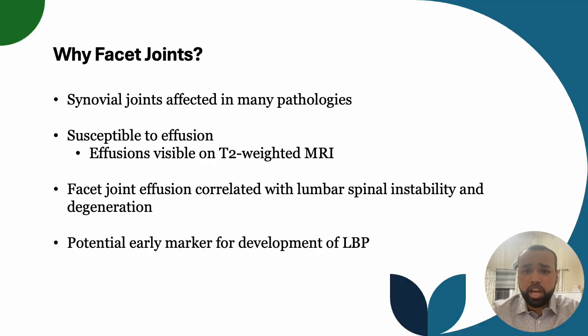And so the reason that we focus on facet joint effusions in particular is that these synovial joints present in your spinal column are affected in many pathologies. They're susceptible to effusion, and these effusions are visible on T2 weighted MRIs. And so whether or not these effusions were correlated with future problems down the line could be a way for us to predict these problems in advance and a way for us to treat them better as well.